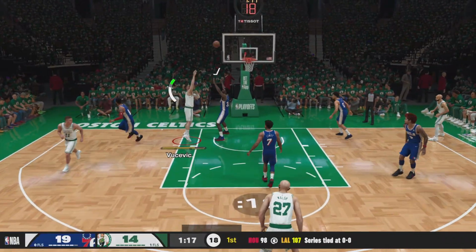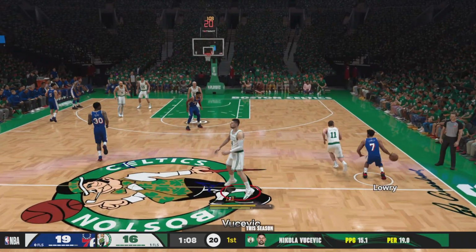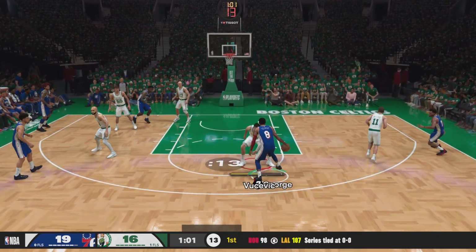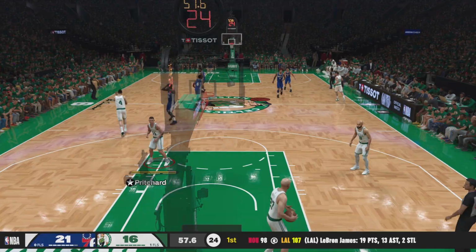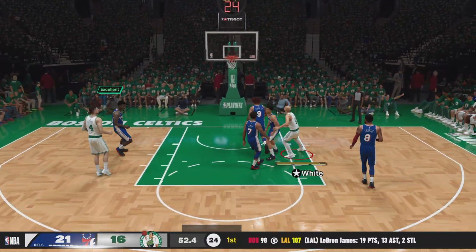Here's Vucevic. And the Celtics tack on 2 more. And they keep trading punches. Both teams in a groove early. Well, if you love high-scoring games, you came to the right place. Here's Lowry. Up top, George. Inside. Bono. And he goes in for the dunk. Nice one-handed jam. Simple and effective, B.A. Hey, with the lead, I'm surprised he didn't come up with something a little more creative.